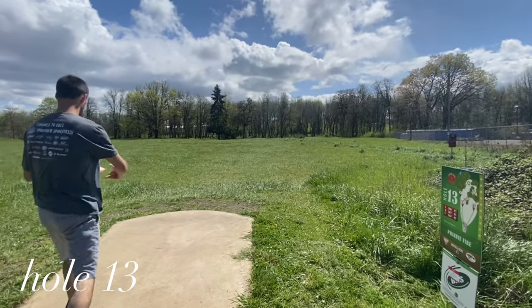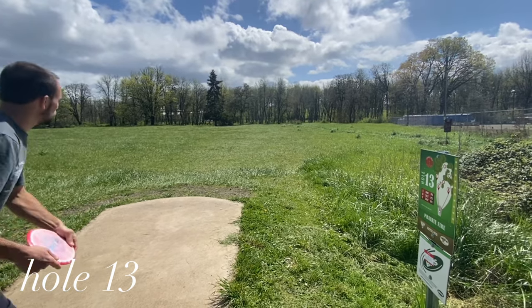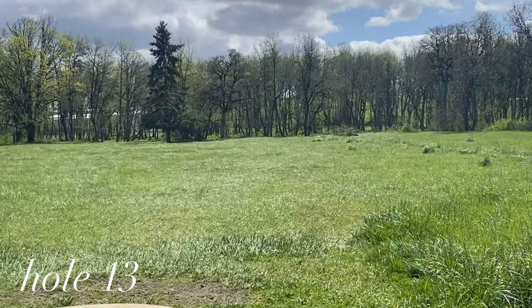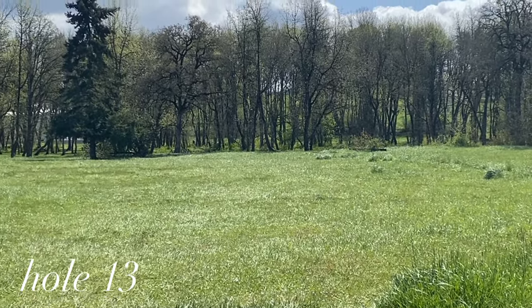Hole 13, 364-foot par 3. This hole is pretty open until you get about 3/4 of the way down the fairway, and there's a slight elevation drop, and there's a few trees to beat around the basket.